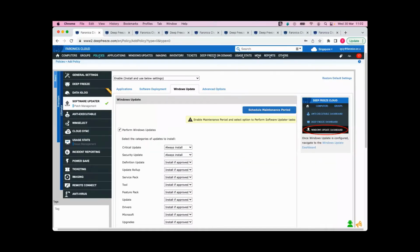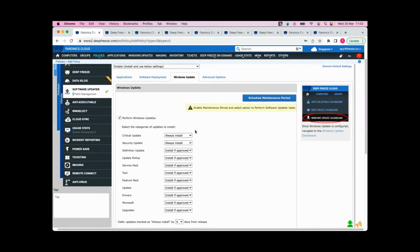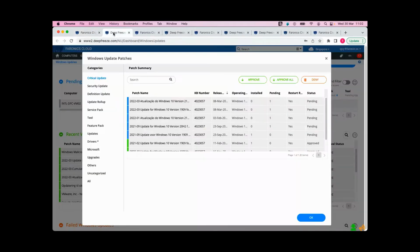So starting with Windows updates, you can schedule your Windows updates and you can decide for each category of update whether you want to always install. For example, there I've got critical updates to always install, or you can set an approval stage if you like. And then you just have to schedule a maintenance period where those always install updates are going to be delivered.